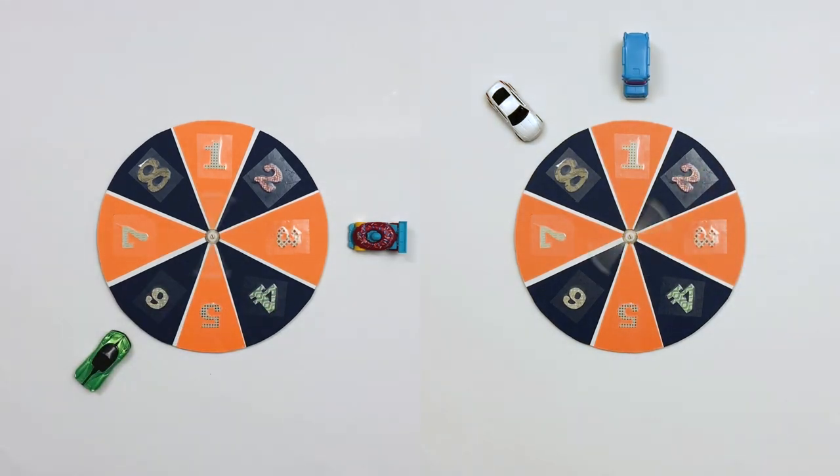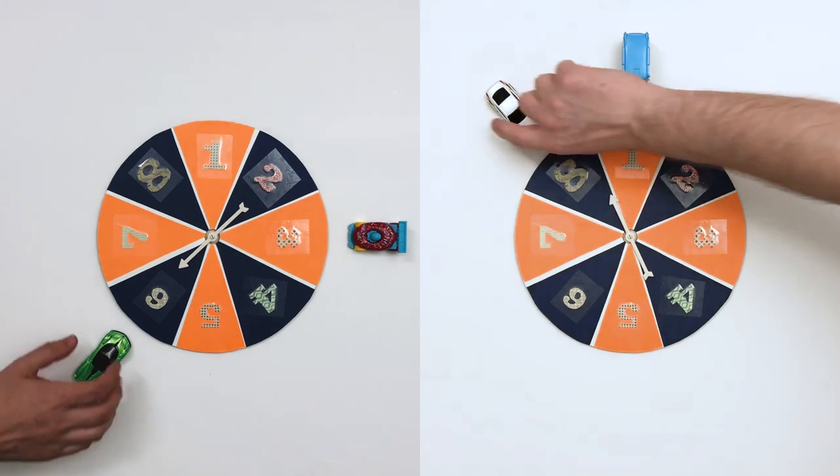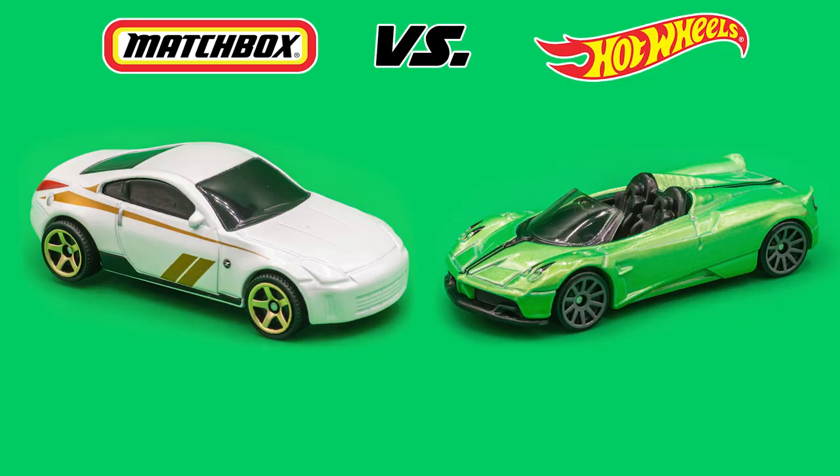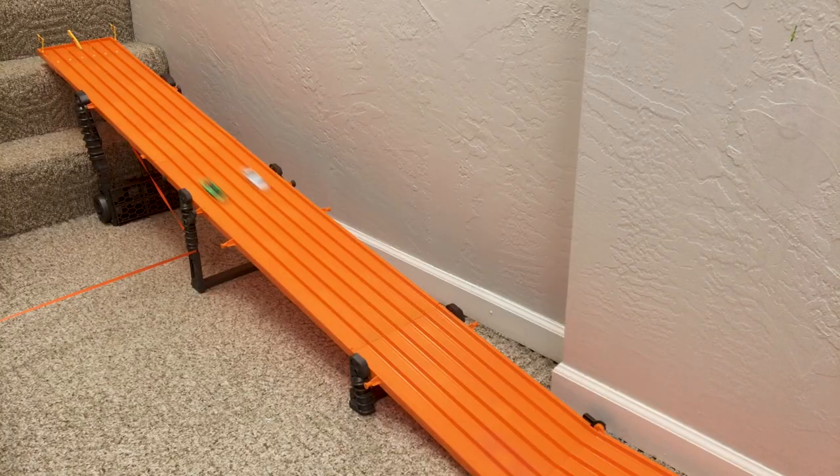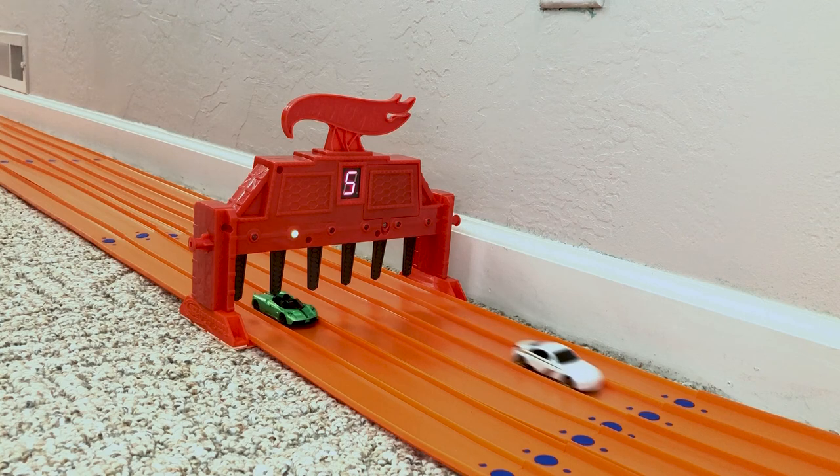For race seven, representing Matchbox, it's the Nissan 350Z. And for Hot Wheels, the Pagani Huayra Roadster. We got big expectations for Baby Green. In 3, 2, 1, go. Come on, G-Car. So, come on. The Pagani advances. Hey, lane 5 won for once, that's good.